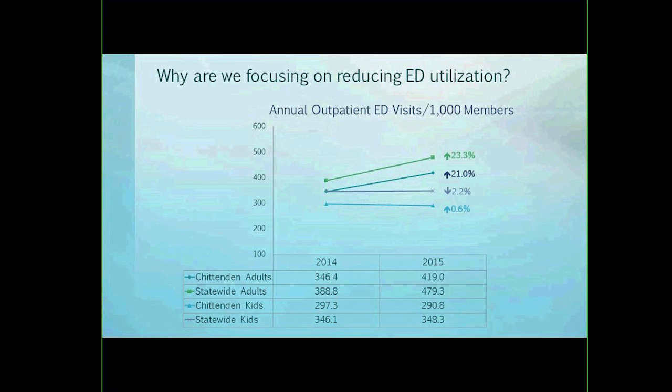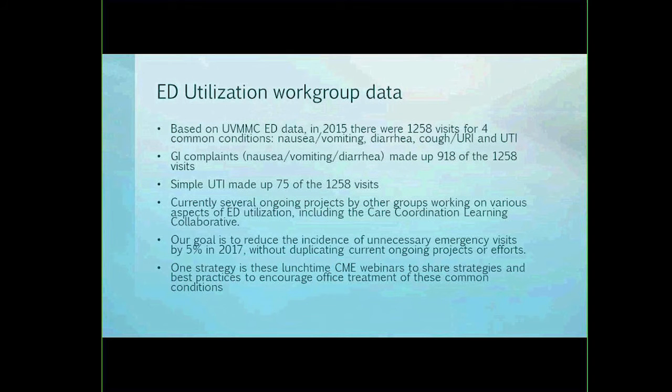As you can see from the slide, there has been a definite increase in ED outpatient visits over the last couple of years. Based on the data from the emergency room, in 2015, 1,258 of those visits were for 4 very common viral or infectious illnesses: nausea, vomiting, diarrhea, cough, and URI, and UTI.